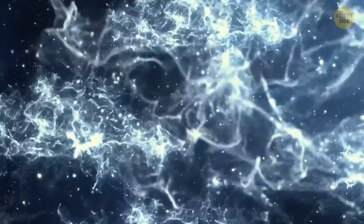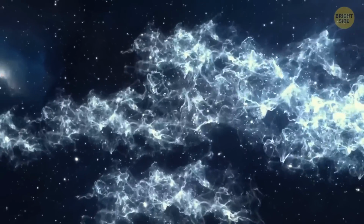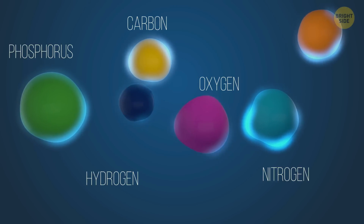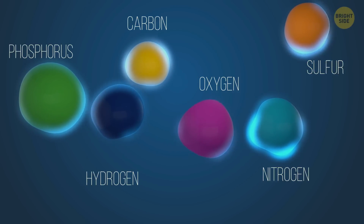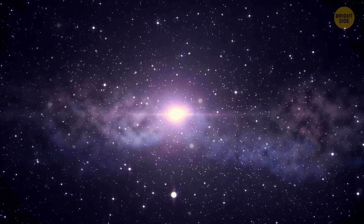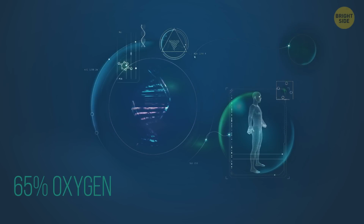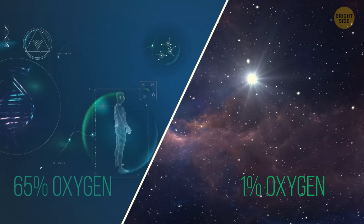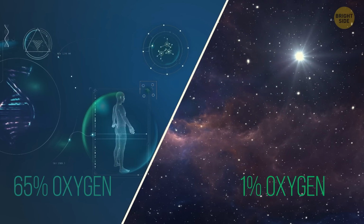97% of the atoms we're made of are the same as the material our galaxy consists of. The building blocks of life is a term we use for a group of elements that are vital for life on Earth. And stars have these elements too, but in different proportions. For instance, we are 65% oxygen by our mass, whereas elements we measure in space, like the spectra of stars, have less than 1% of oxygen.